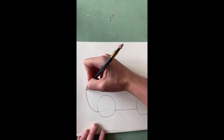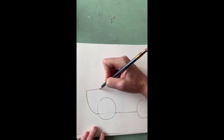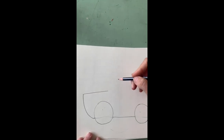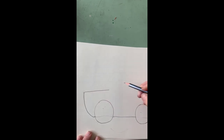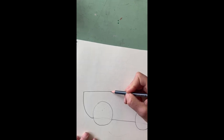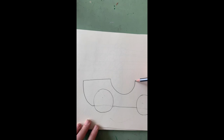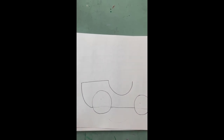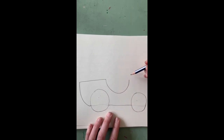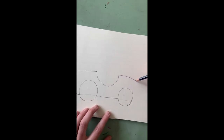And I'm going to draw this line right here. All right, you got that? I'm gonna take this here and right in between these lines here, I'm gonna make another swoopy line. This one is like a U. Just like that. You got that? Swoop. And then I'm gonna make another swoopy line the other direction. This one's gonna go swoop.